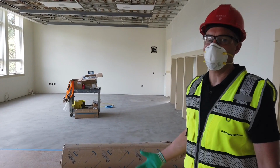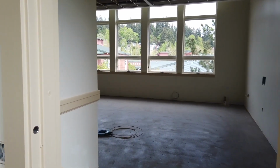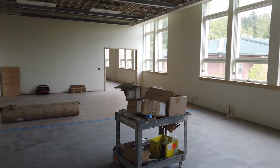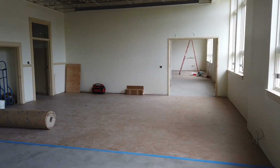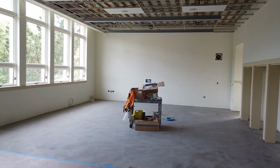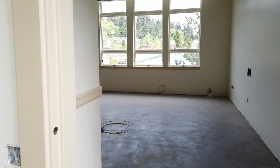All right, right now we're walking through one of our typical preschool classrooms. We went to a lot of effort to save or replace the windows, but maintain a lot of the nice natural light that's coming in that you can see. We've got new technology coming into the teaching wall here to the south. And this is a nice large room for a variety of preschool activities. We've got a linoleum floor to allow for a variety of those activities.